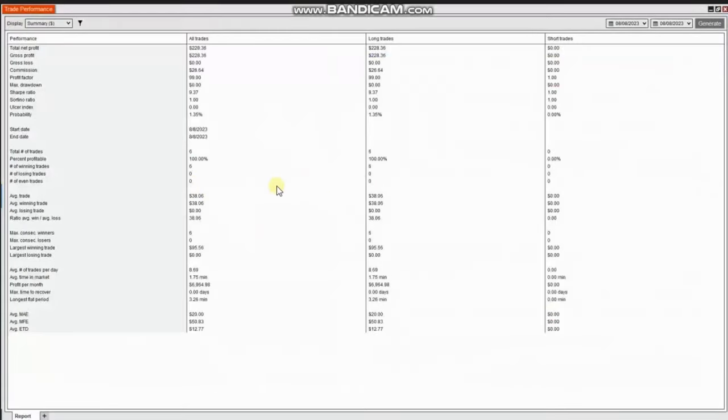So we see the result of these 6 trades showing 100% win rate with the largest winning trade of $95.